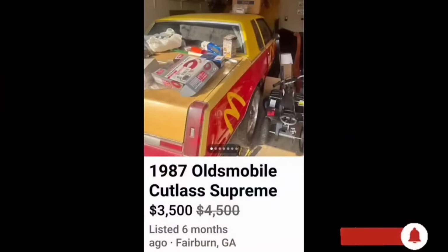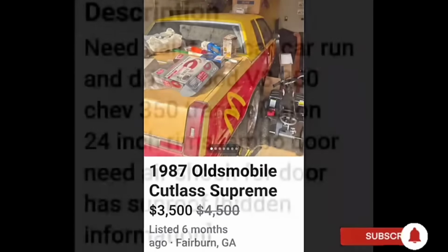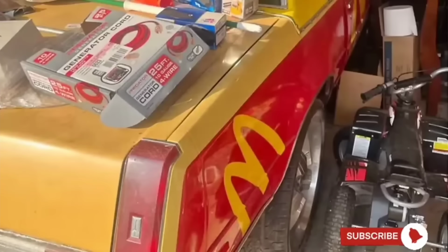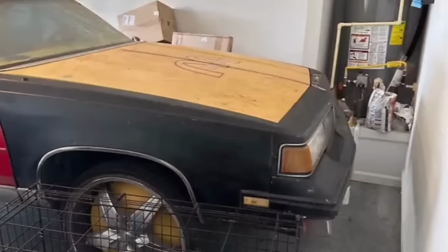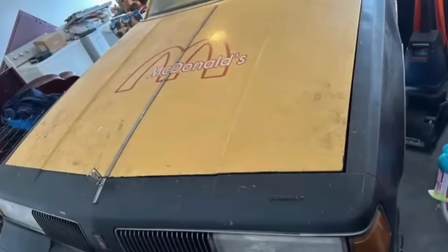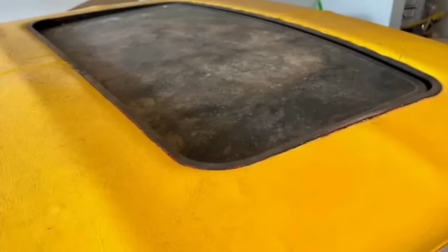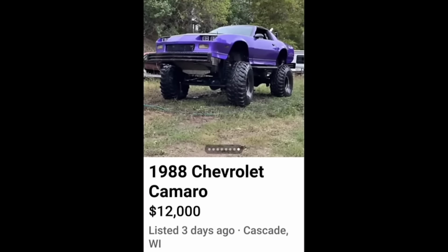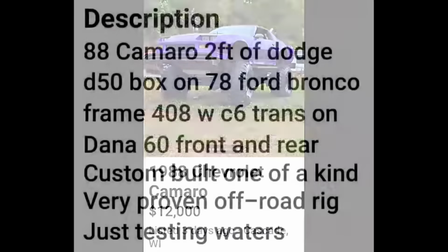What the F? 87 Oldsmobile for $3,500. Holy crackhead Ronald McDonald, what in the absolute F? Oh dear Lord, does it hurt to be this ignorant? It's gotta hurt, please God, make it hurt. With all the things that you could come up with for your car. Why McDonald's? Oh, I've got a good idea, man, make my car look like McDonald's. For God's sakes. Up next, 1988 Chevrolet Camaro for $12,000.